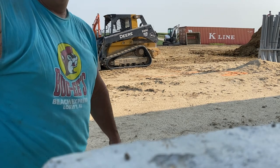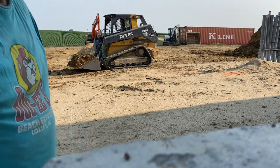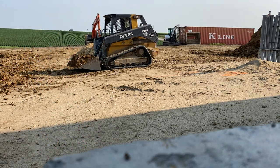Hey everybody, Badger here. So off in this area over here where I've been spreading this dirt, this clay, the other day when it rained an inch and a half, there was a pond set here. So I'm taking some old clay that they dug out for some concrete flat work, and I'm just gonna keep laying that in there till I get rid of that pile. So enjoy.